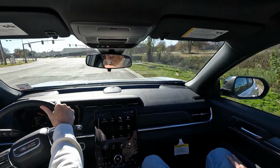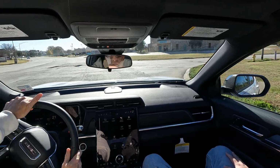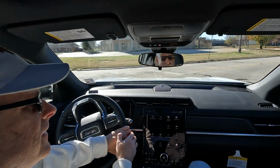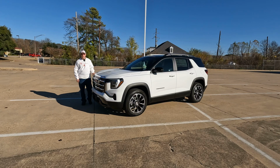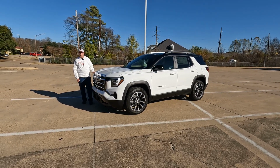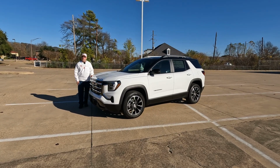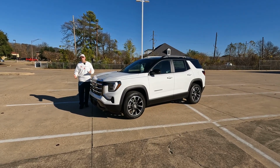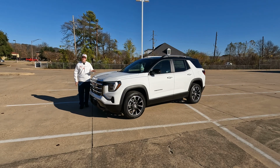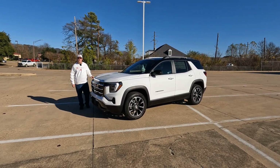I am interested to get my hands on a higher trim level and see what additional features we can tell you about. All right, tell me what you think about the fully redesigned 2025 GMC Terrain. Did GMC make the changes you were hoping for? Tell me what you think down in the comments section. Tell me what is not here maybe you were hoping for. And obviously some of that may be dependent on trim level. We'll bring more trim levels to you as they become available at the dealership.